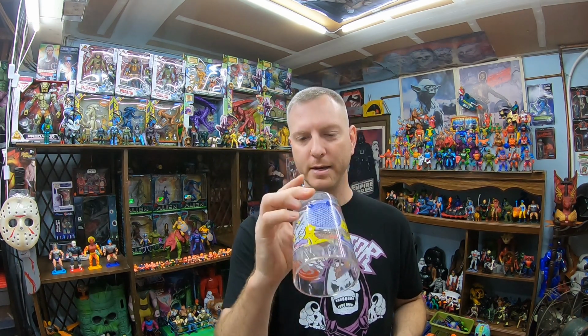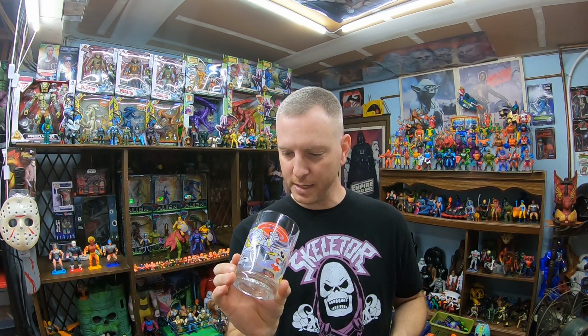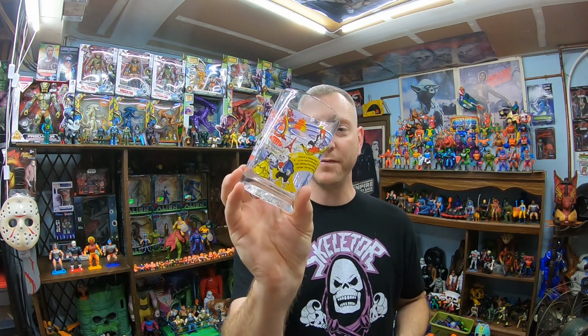Little baby chickens are going crazy over there. Then I got a couple dollar glasses here, vintage. These might be early 2000s. This one here is that McDonald's 100th anniversary Disney 100 Years of Magic, Walt Disney World. This is the Pixar glass with Buzz Lightyear on it. I think that may actually sell for 10-15 bucks, but anyways, it was only $1.